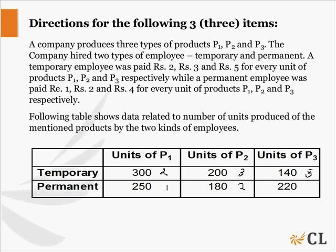In the question of P1, P2, P3 and temporary and permanent, so you will have to add columns, you will have to add rows. That's the only thing you need to do. So this is nothing but 600. This is 250 only. This is 600. This is 360. This is 700. And this is 880.